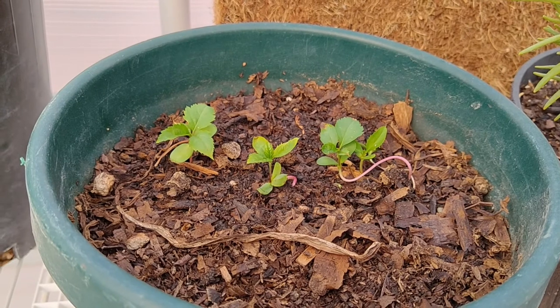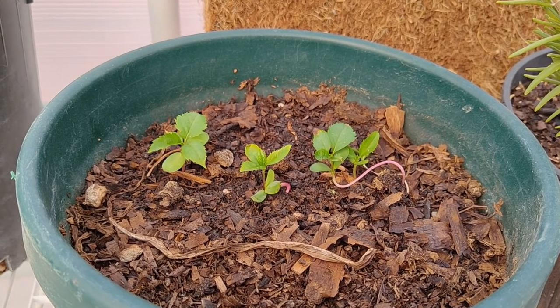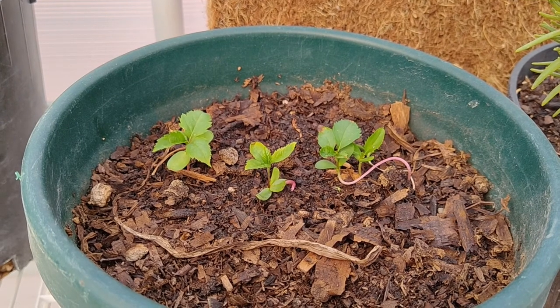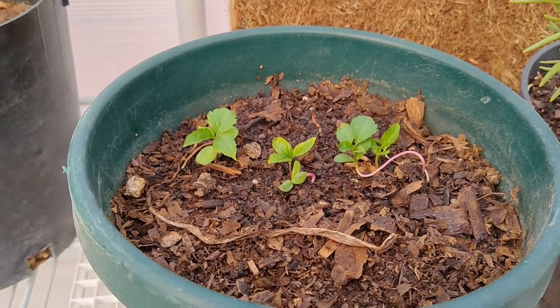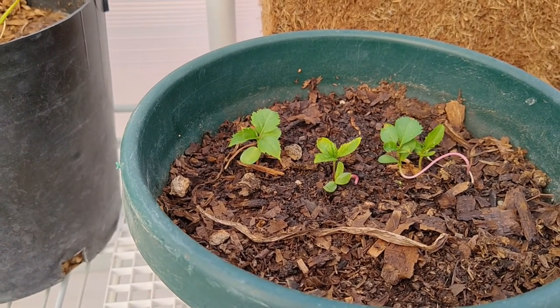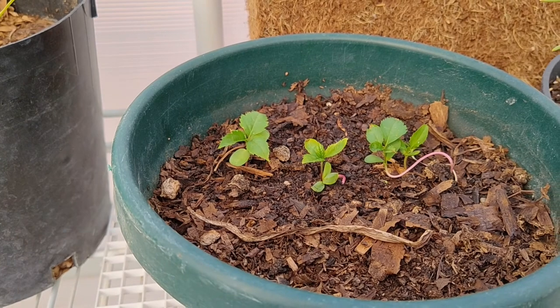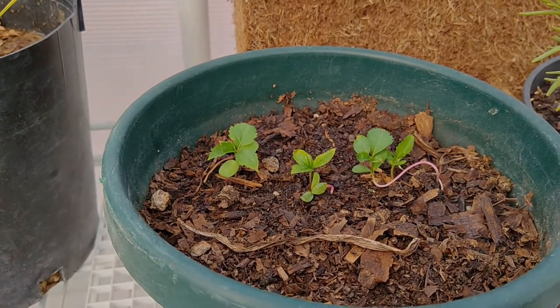Here's some little apple trees that we had cold stratifying in the fridge and kind of forgot about, and one day Bret just noticed that they had sprouted in the bag, so we decided to throw them in here, and they're taking off. We'll probably have to take them inside to keep them safe over the winter, and I'm excited to see if we can get some cool apple trees from seed to grow next year.